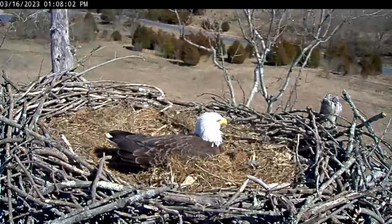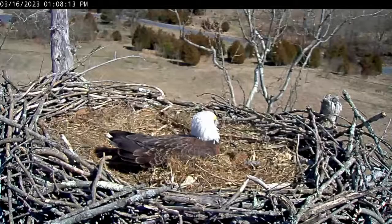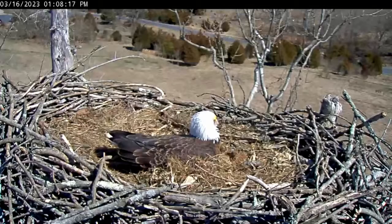And here we're back at the live shot. I believe that's the female on there. Like I said, the female's a little bit bigger, but unless you see them together, it's a little hard to tell them apart. And by the way, they don't get that white head and tail feathers until their mating age, about 4 or 5 years old.